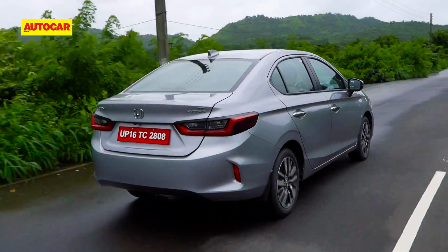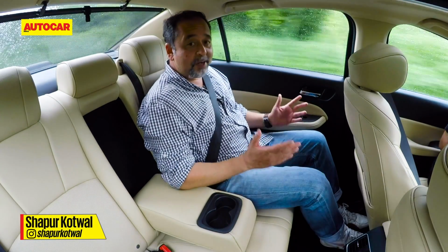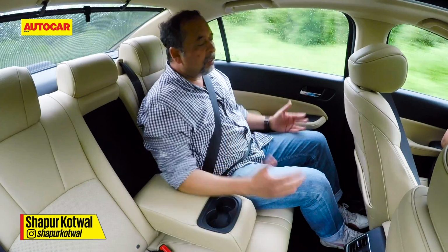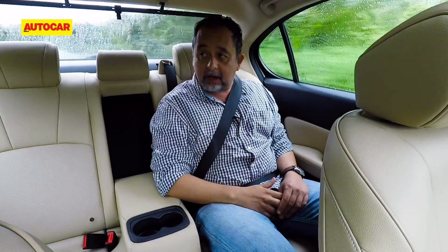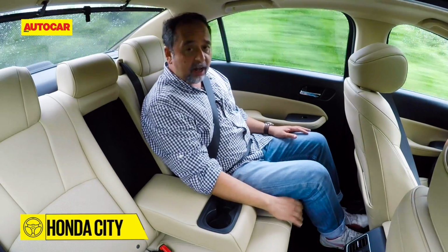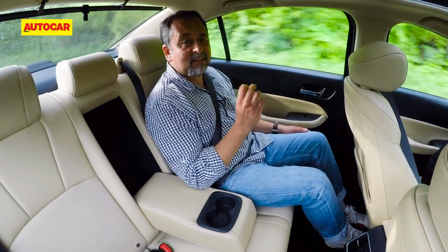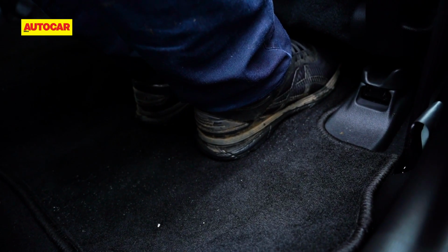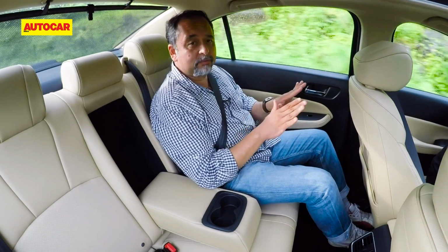We'll start with Shapur in the Honda City. So in the back seat of the spacious City, which is both wide and has plenty of legroom, even if somebody tall is sitting right in front of you. The seat is at a good height, there's a long squab, and the backrest is nicely reclined. What's also particularly nice is this little kick up in the floor, and that allows you to rest your feet at an angle very comfortably.